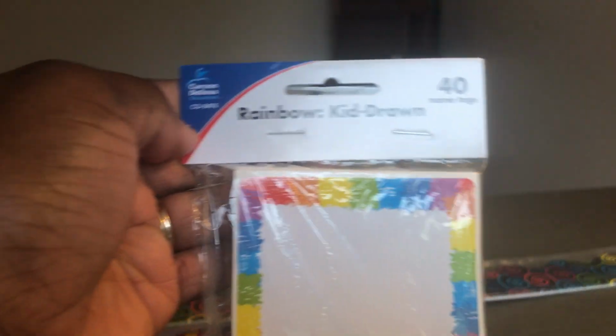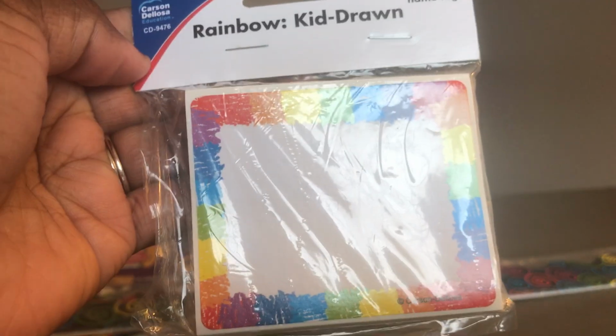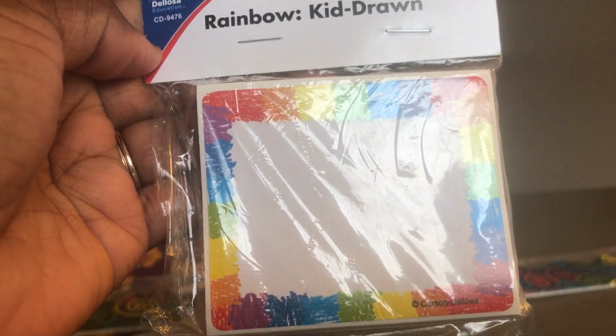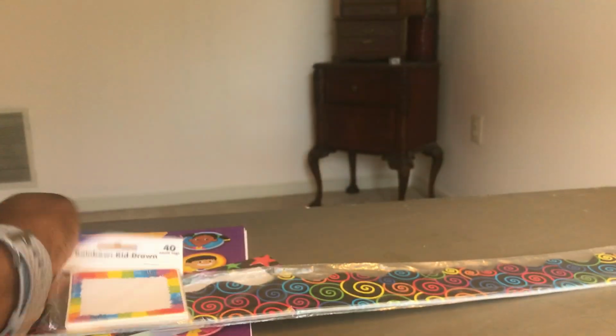I found these, they're actually name tags, but I already have name tags that I probably will find in one of these bags from Target. So I think I'm going to use these as number cards, and I'm going to laminate them. I don't need the stickers, so I can just laminate them. They're really cute. They kind of match our bright color theme.